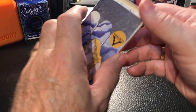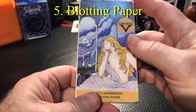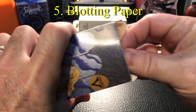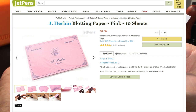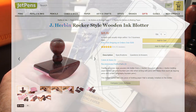Number five, blotting paper. Here's a package of Visconti blotting paper. I keep one of these inside my journal all the time. J. Urban makes a package much like this one that is available on many online pen stores like JetPens. JetPens also has a cool ink blotter rocker that is a great addition to any fountain pen lover's desk.